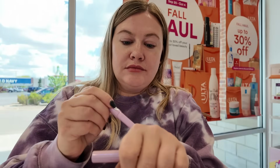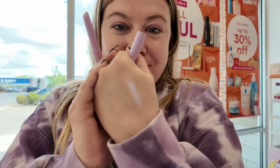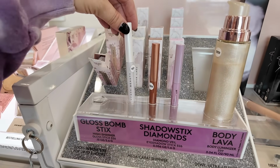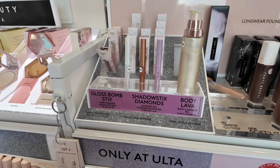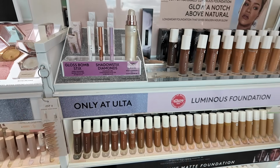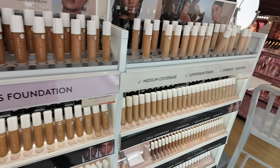I did end up picking up this purple. I think it is stunning, and I'm a sucker for a one and done shadow, so I had to grab that. There's also a bronze and a really pretty pearl, plus this new Body Lava pearly paisley color as well, which I believe is brand new. But yeah, they should be getting their holiday stuff soon.